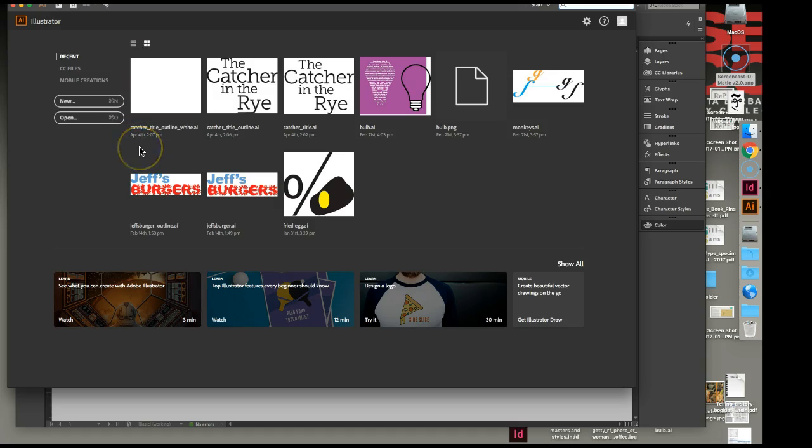Have we done image trace in this class? Okay, very quickly. I have an opinion. Oh, we did for this thing. I think the light bulb. We did for the light bulb.